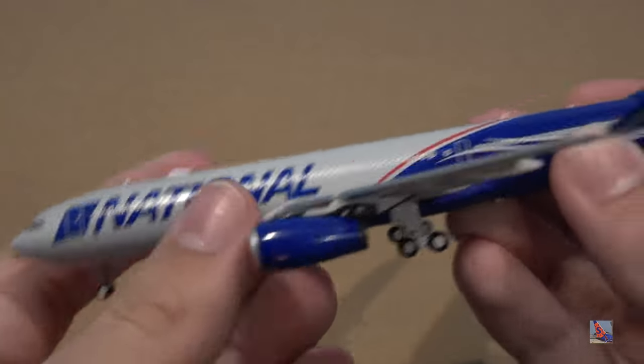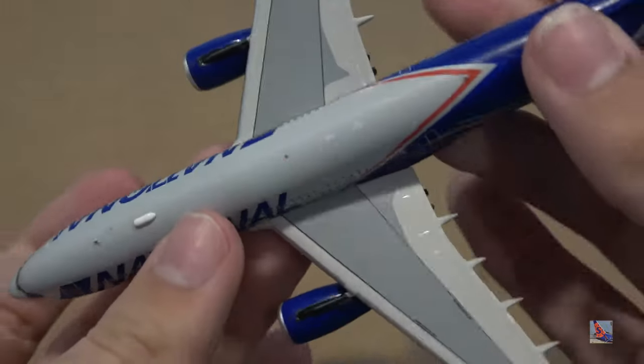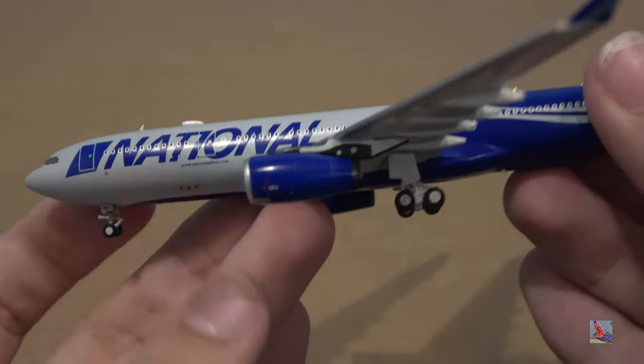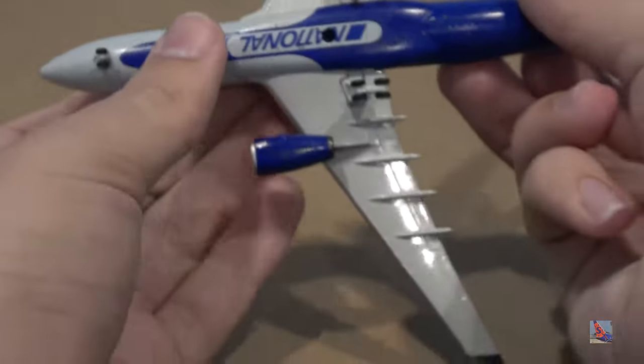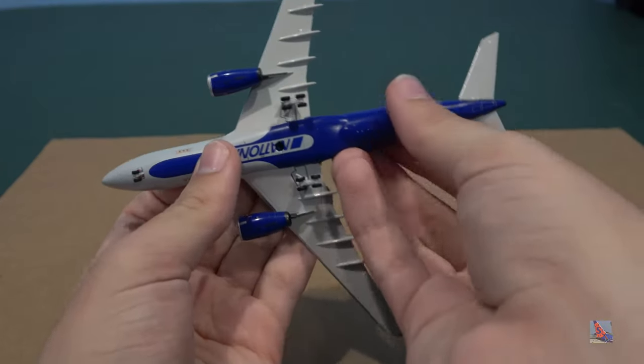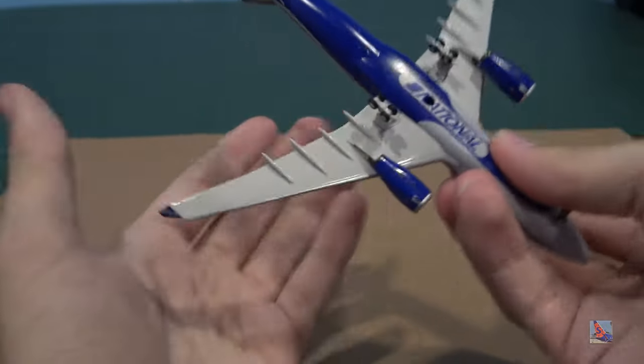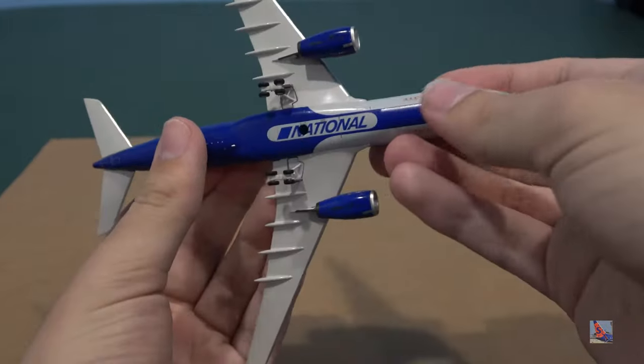Landing gear does roll, as you can probably tell, which looks really nice. All the wheels on there, everything looks to be intact. Blue engines, and then here's the underbelly of it. I should probably zoom out a little bit. So there is the underneath of the aircraft. You've got the National titles underneath, which is kind of blocked out by that stand hole.